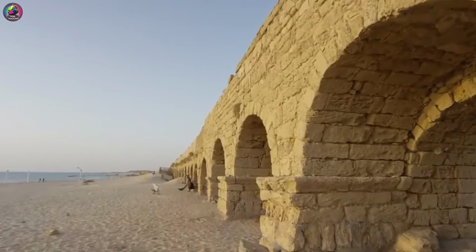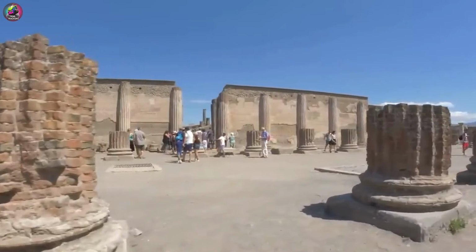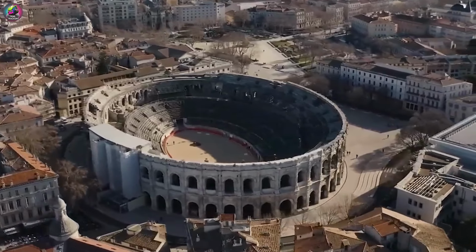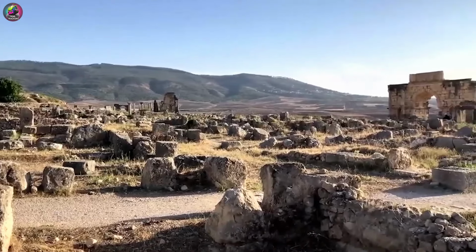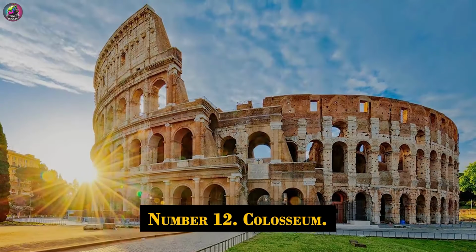Hello everyone. Have you ever dreamed of strolling through ancient Roman ruins or marveling at the masterpieces of the Renaissance? Then join me on this whirlwind adventure through Italy's historic treasures. We'll traverse the cobbled streets of Rome, exploring its awe-inspiring Coliseum and Forum. So let's dive in. Number 12, Coliseum.